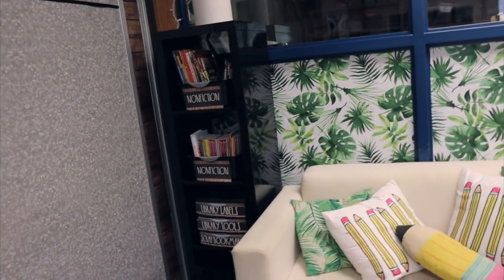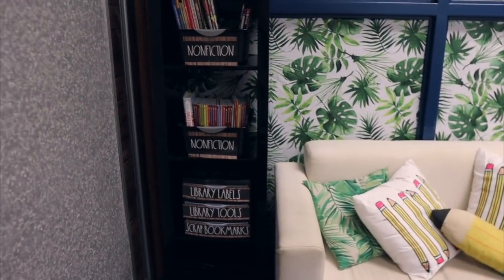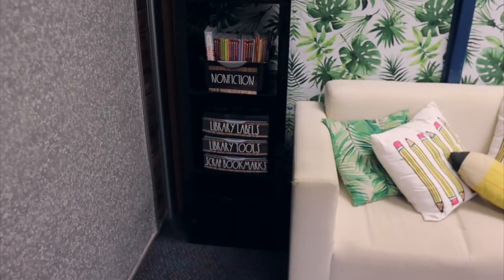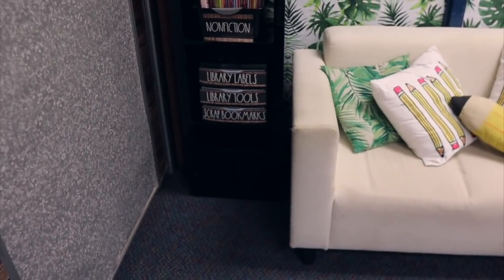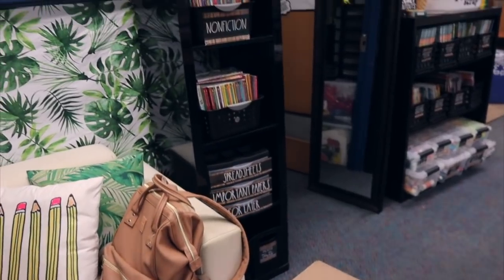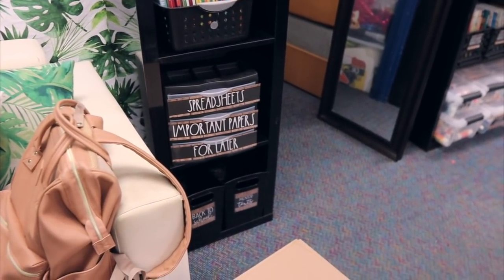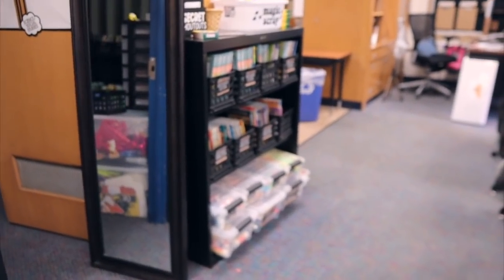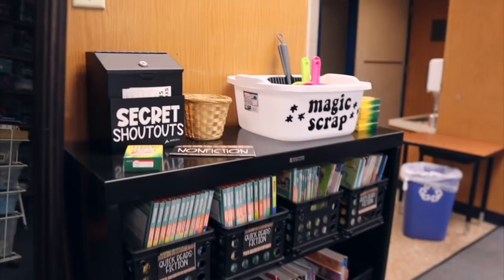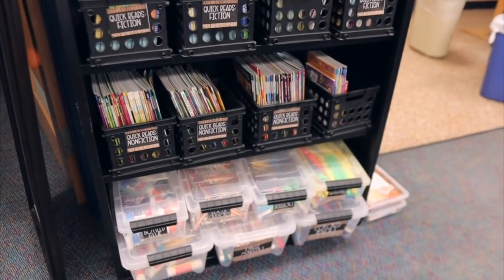And then on these little bookshelves, I have nonfiction books, and then I think I'm going to make these center materials, but I haven't decided yet, so they don't have any labels on them yet. You can't really see, but down there, there's a couple of book boxes. And over here, same thing, nonfiction, nonfiction, that will be center work stuff, and then some book boxes. Here's my little student center going on over here, just things that the kids would need to access. Obviously it's not fully organized yet, but eventually I'll do that.